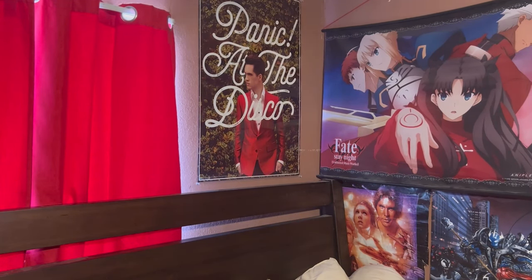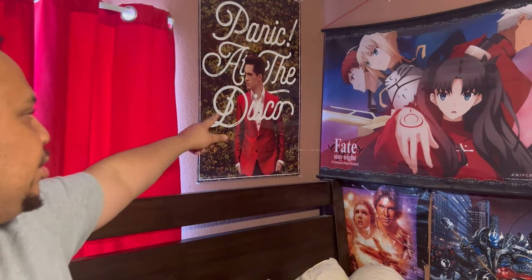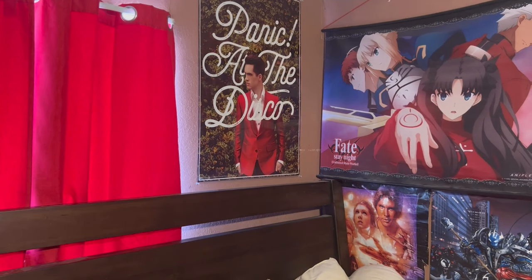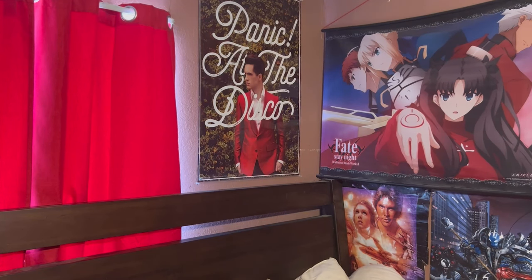But I bought this poster a few months ago, and I was kind of sad because when I bought this poster, I guess a few weeks after Brendan announced that Panic at the Disco is going to be ending. He's going to be done with the band. I don't know if he's going to be done with music. I hope he's not. But he's going to be done with the band, and they're currently on their farewell tour. And I'm glad I got to see them live last year. I went to my first concert last year and saw them live.